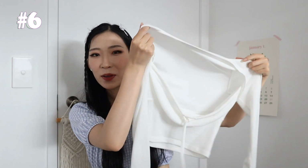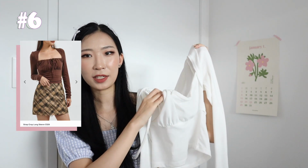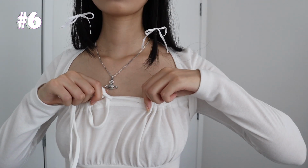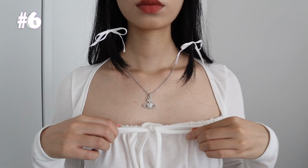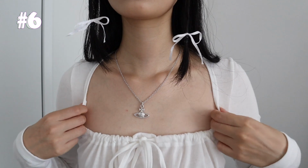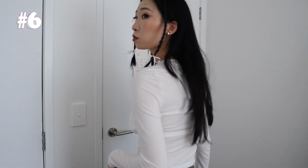Okay, this next top that I got, I was so surprised when I first opened the package because I was like, what is this? But what is actually going on here is that this part needs to be tightened, which was really cool because it means you can adjust it to your chest size. You basically shore it up like this in the front, and then you tie the ribbon to secure it, and then you've got kind of like this bolero style bit attached to it, which makes it into a long sleeve. So this top, I got it in white. It's kind of a crop length, but it's long enough that you can tuck it into things.